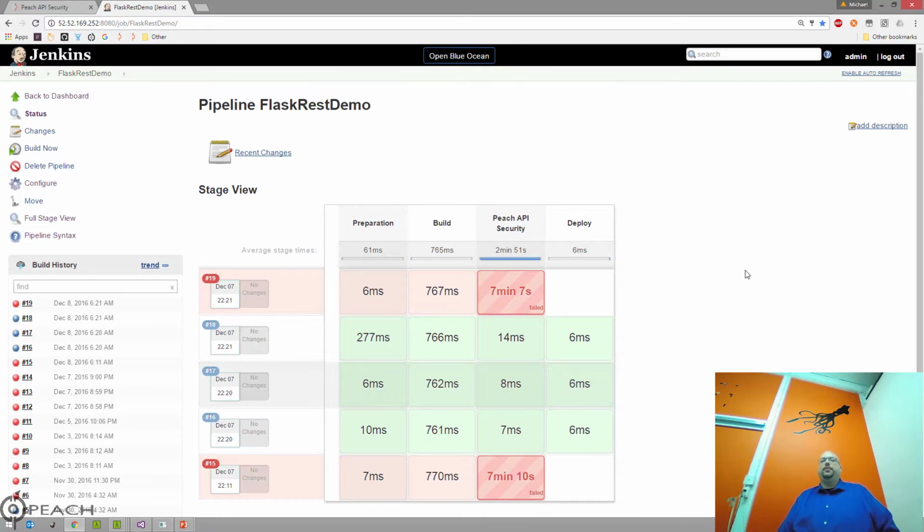So here we have a Jenkins installation with a typical pipeline that is now including Peach API Security as a step prior to deployment. And so as you can see, we have a preparation or checkout of source code phase. We have your traditional build phase that may also run your existing test automation. And we have a new step that would be added in which we run Peach API Security against your build. And finally, there's a deployment stage.